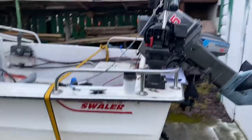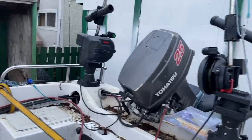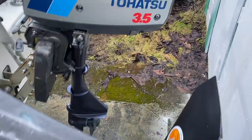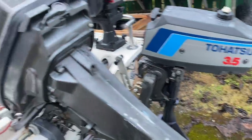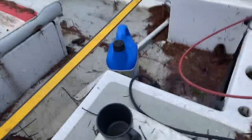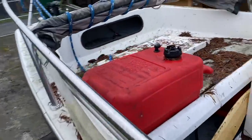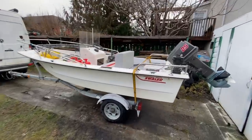The Boston Whaler. He's got a Tohatsu 25 horsepower as the main engine on the boat. I believe we got a, let's see, we're adding these on right now, and he's got his Tohatsu 3.5 as a spare engine. As you can see, it's full of just needles and stuff like that that have fallen off trees, so we're gonna have to scoop all this out, clean it out, and just like that, the boat's clean, it's geared, it's ready to go.